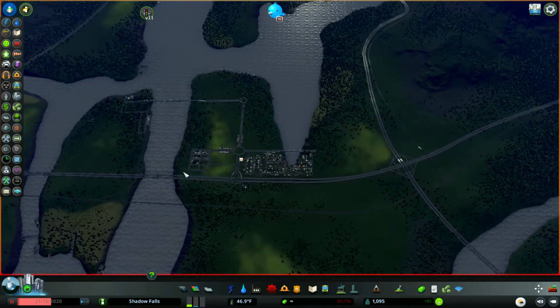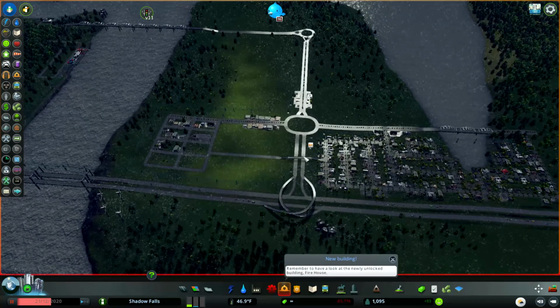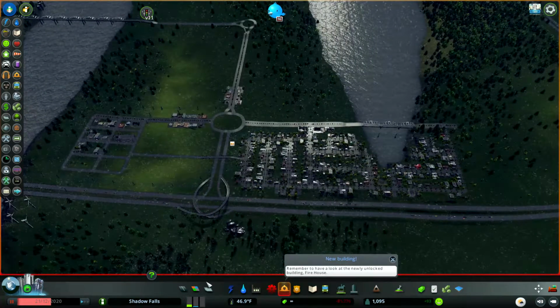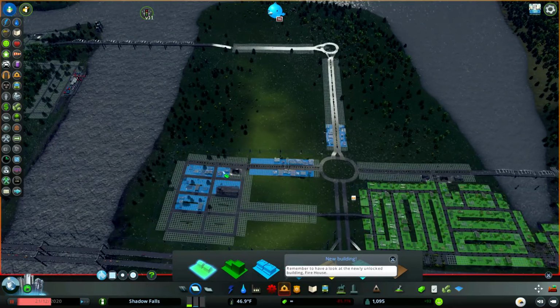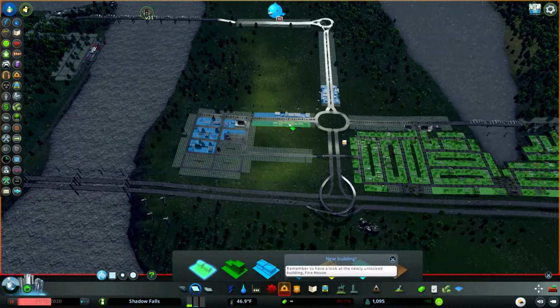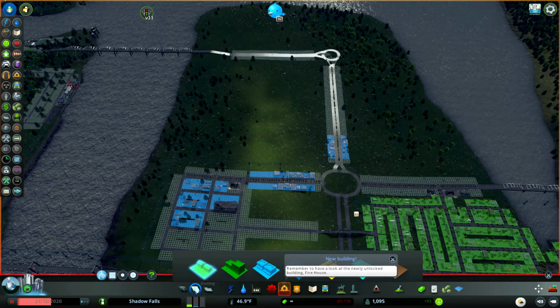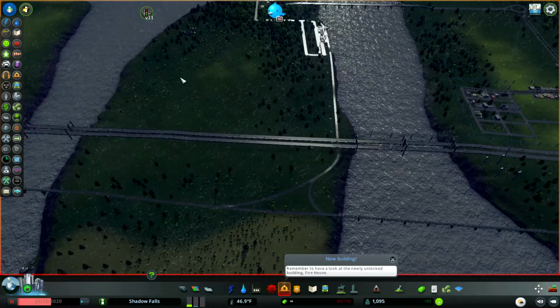This is the starting point, the little starting square they gave us. I have done my patented come off the freeway to a roundabout and go off to the east, west, and north kind of thing. This is all residential right now over here. Originally I set all of this up as industrial, but not a single industrial building came in. But I did have a great demand for commercial, so I said, I'm going to do something a little different and make a big commercial area over here. I think what I may do is make this island more of my industrial.